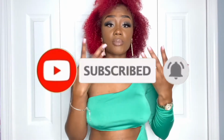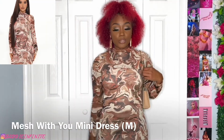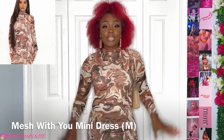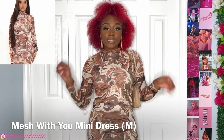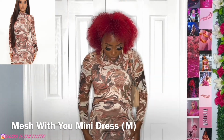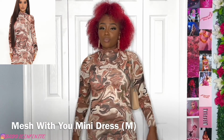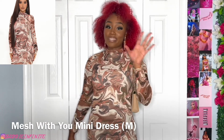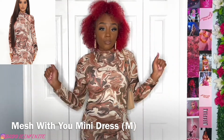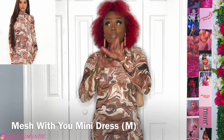Y'all, this is dress number one, and I'm definitely feeling it. I don't know about y'all, but I love me some 90s, 70s print. I love all types of print. So this one really makes me nostalgic. Yeah, I was born in 99. I don't know why I'm acting like I was born in the early 90s, but I really like it. Definitely dress up with this dress.